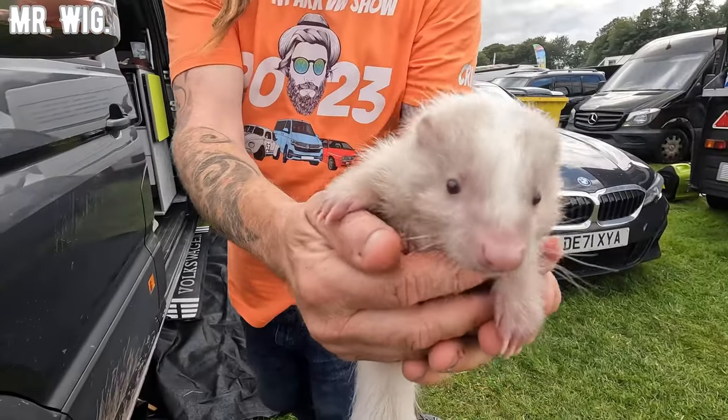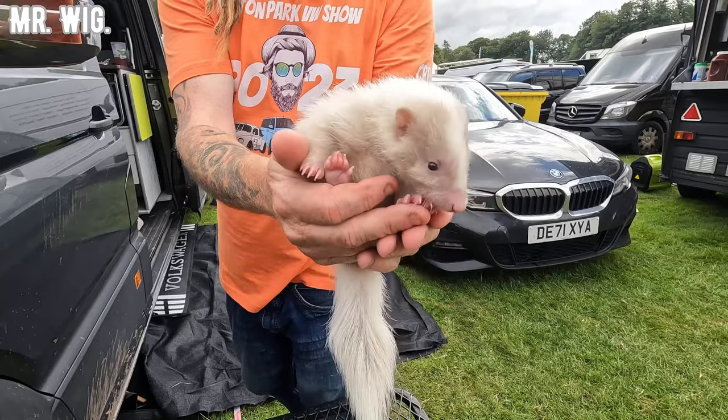Look at that, is it? 5-week-old skunk. That is cool, love that.